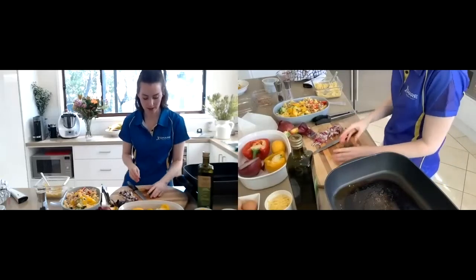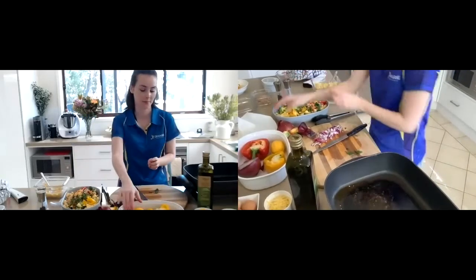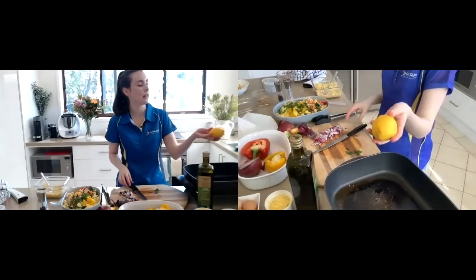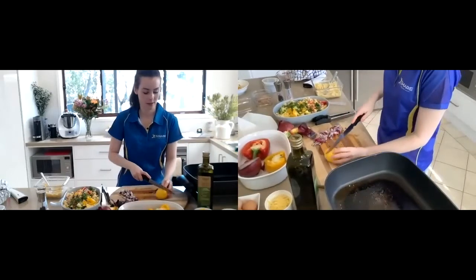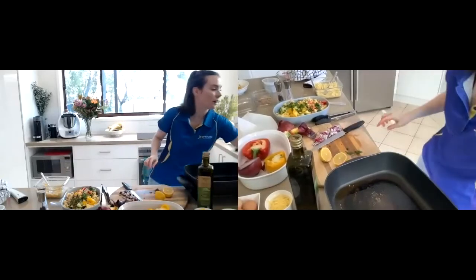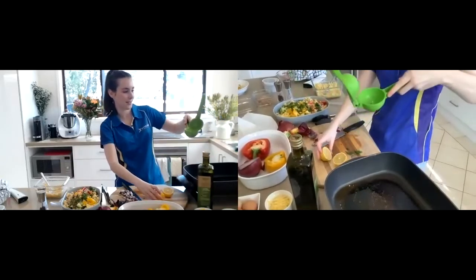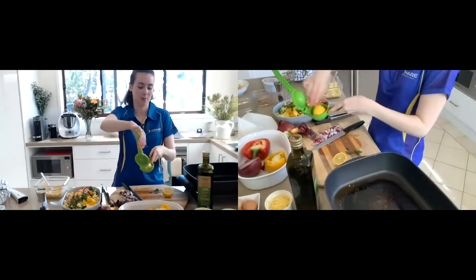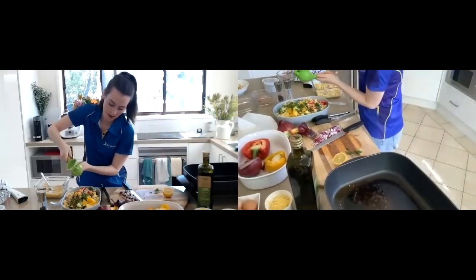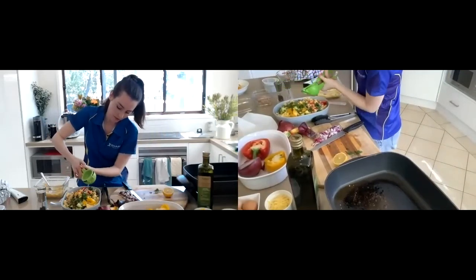Just roughly chopping that. In that goes. The last thing we're getting is a lemon. I'm going to cut that right in half, and using my little lemon squeezer thing, pop the lemon in there, put it right over the top.